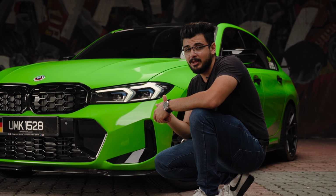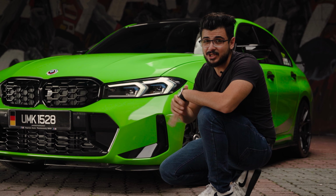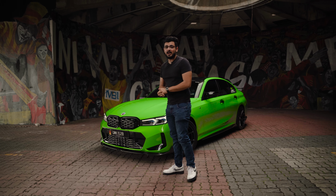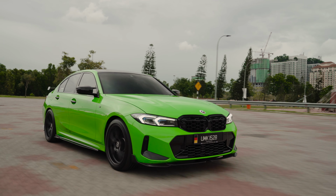You can let me know down below in the comments if you like the pre-LCIs more than this, but this looks so aggressive. One of these cars actually pulled up to me on the highway. I immediately gave the car away because I wouldn't dare just have something this aggressive on my rear end. But this is not a regular M340i.